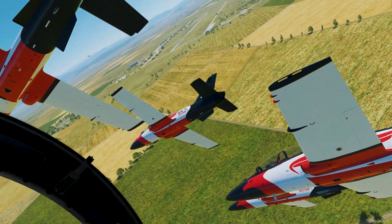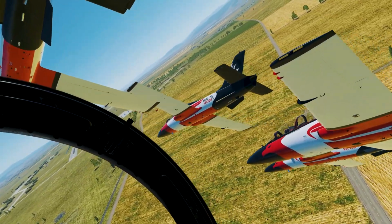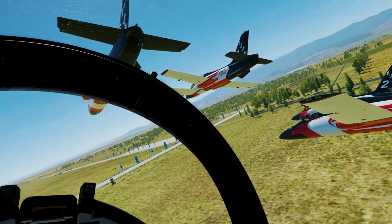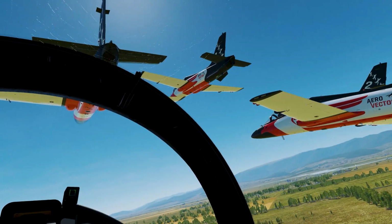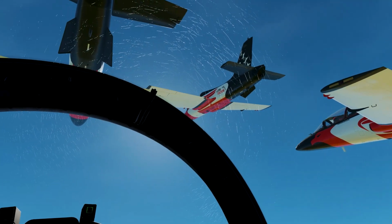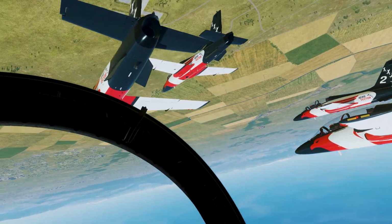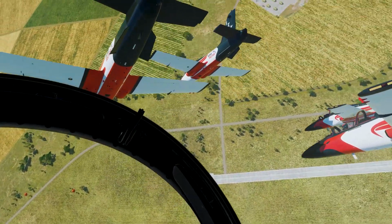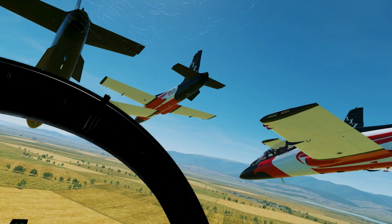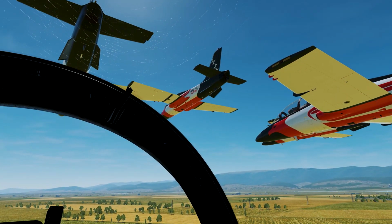We're in the right turn for the squad roll. And for the difficult maneuvers on the display, from the right, the squad roll. Ease in the roll. Holding the bank now and letting it out.